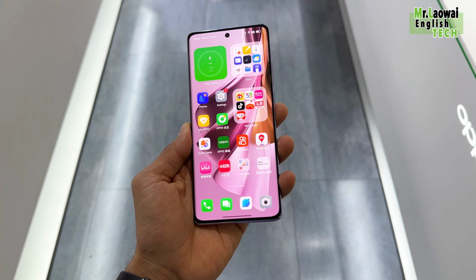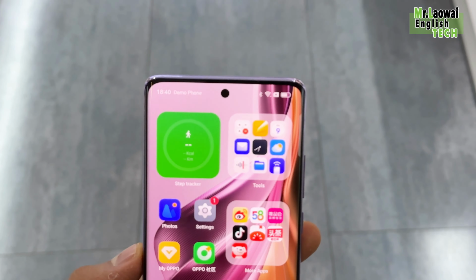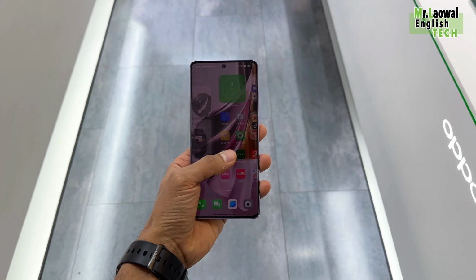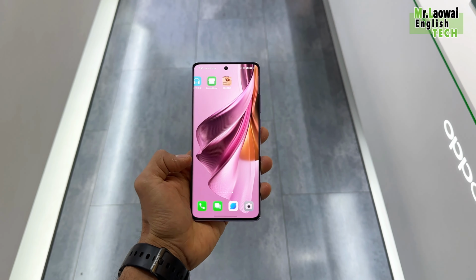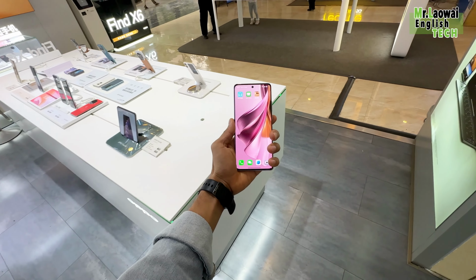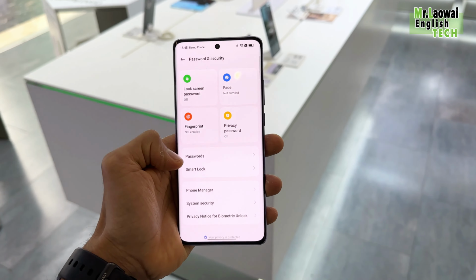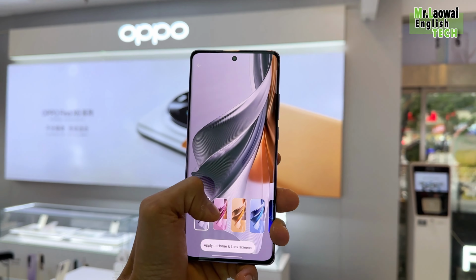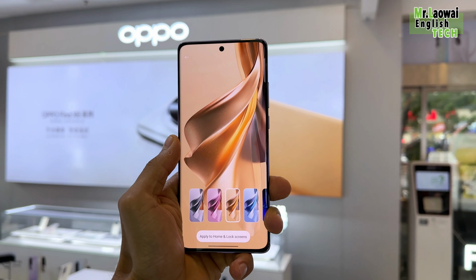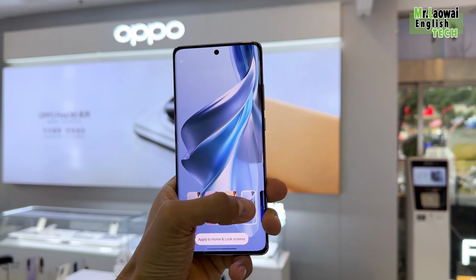The OPPO Reno 10 Pro Plus boasts a 6.7-inch curved OLED panel. Because the display is curved, it features superb thin bezels that look super cool. The phone comes with a 120Hz refresh rate, 1400 nit peak brightness, and a 1.5K resolution of 1240 pixels FHD Plus at a pixel density of 450 pixels per inch (ppi).